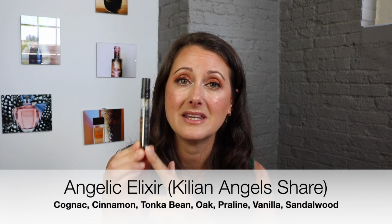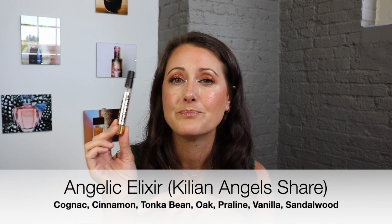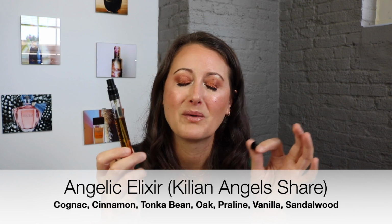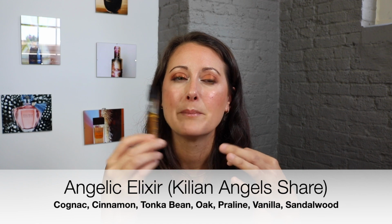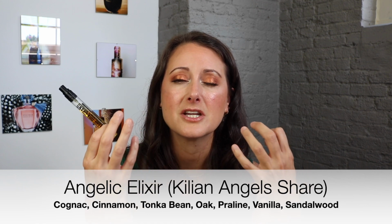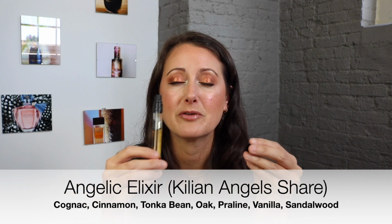Next, we have Angelic Elixir. This is another one that when I run out of this, I will absolutely be buying a full bottle of this. This is Killian Angel Share, and this is such an amazing dupe of it. It's so good. It's kind of like an apple pie type amber, but if you amp up the spices, it's got so many beautiful warm spices in it, but it's just such a yummy, sweet, syrupy fragrance. It's like a sweet, syrupy, spicy perfume.